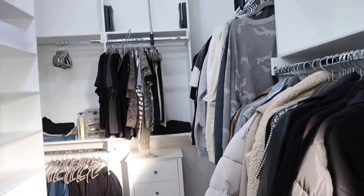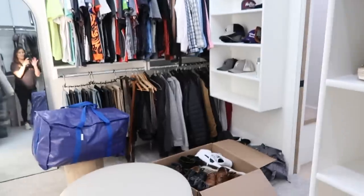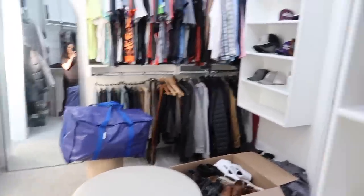I threw the clothes in here when we moved, but I had no rhyme or reason. Like yesterday, I was just like, get them in here. So I need to work on all of this. So let's go ahead and get started.